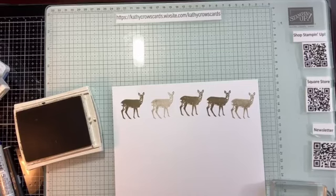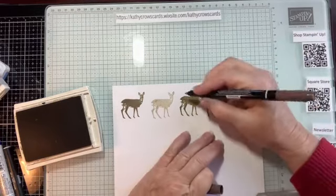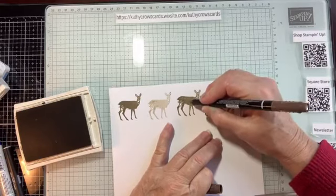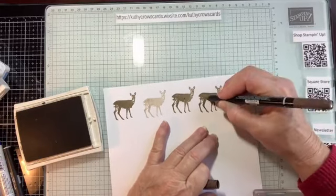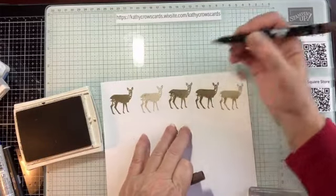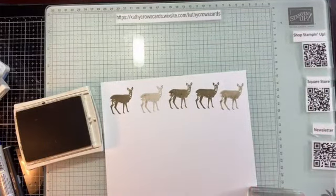Oops, let me grab one that's going to help here. Like any pen, like your marker, you could add in some detail to one of these darker images, but it starts to look a little bit fake when you do that. Unless you're better at it than I am. It's very hard to do that. Your pencils probably would work better in trying to add any detail.